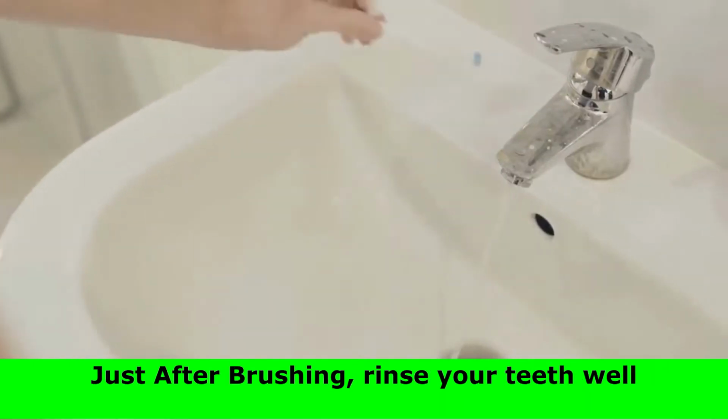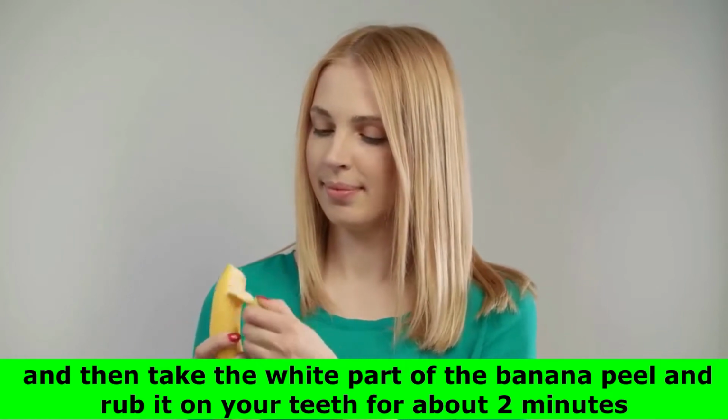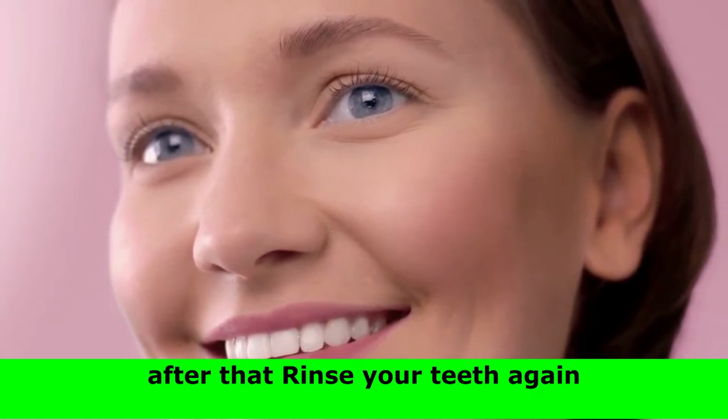Just after brushing, rinse your teeth well, and then take the white part of the banana peel and rub it on your teeth for about 2 minutes. After that, rinse your teeth again.